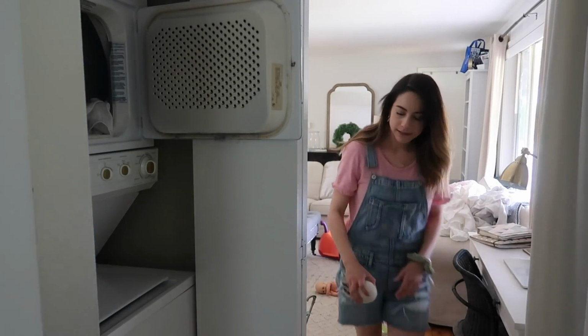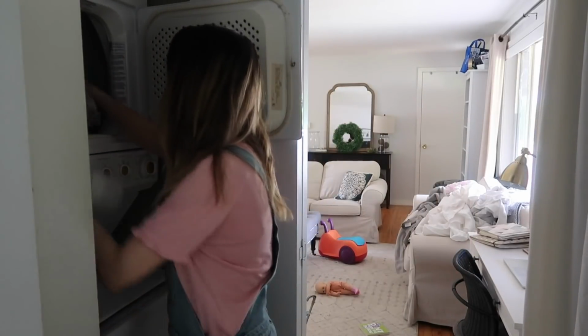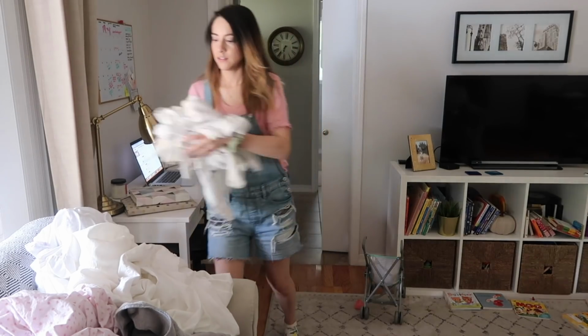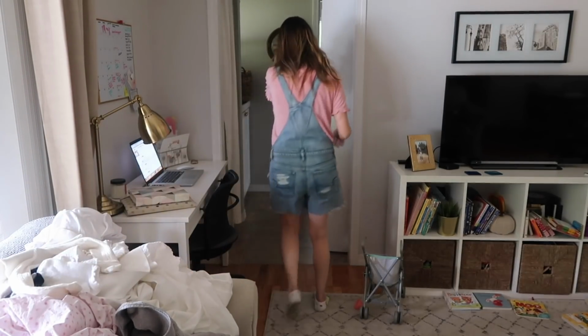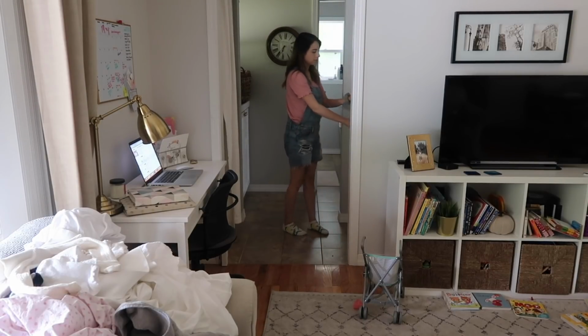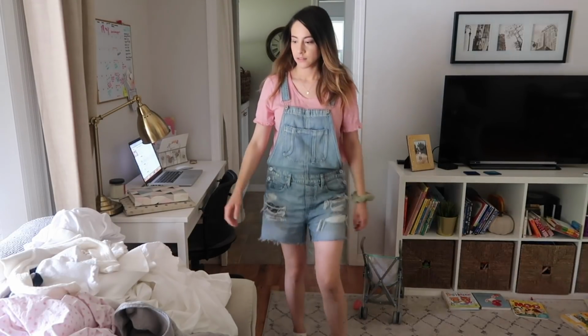Fast forward to when that last load was done and it's time to start folding clothes. Then I just empty the dryer and bring that last load to the couch where I have all of the other laundry. I also grabbed that laundry basket, which is full of clean laundry that I did in the middle of the week, and I just fold everything at the same time.